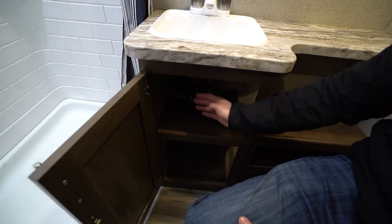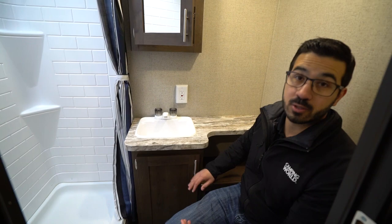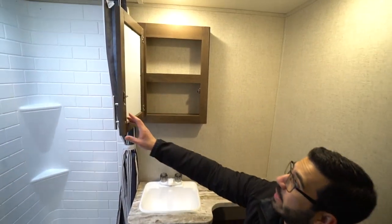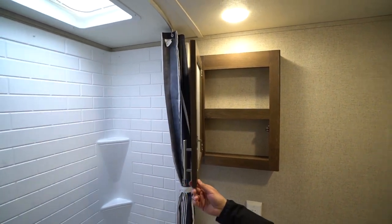And underneath the sink, both plumbing access, they put a shelf in there. That way you can use that bottom space too. So if you don't want your toilet paper and your black tank chemicals hanging out, you can always toss it right in there. Mirrored medicine cabinet up top. It's an actual wood medicine cabinet, not a plastic one, so I enjoy that.